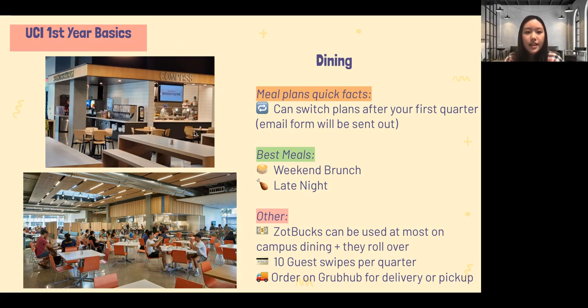Cool. And then just to explain a little more how the swipes work, the dining commons are buffet style. You just swipe your ID card at the front desk and walk in, and you can stay as long as you want before they close. You also get as much food as you want.